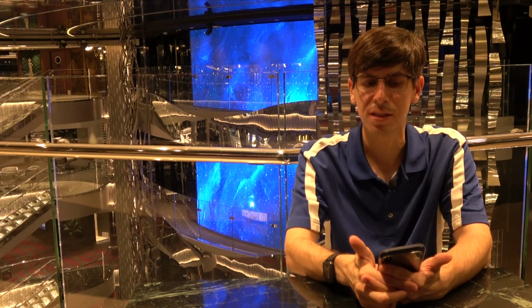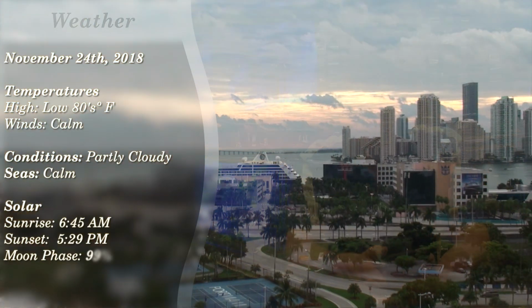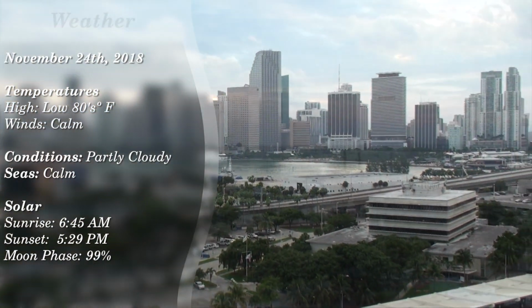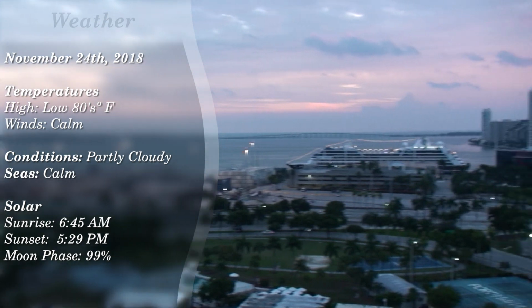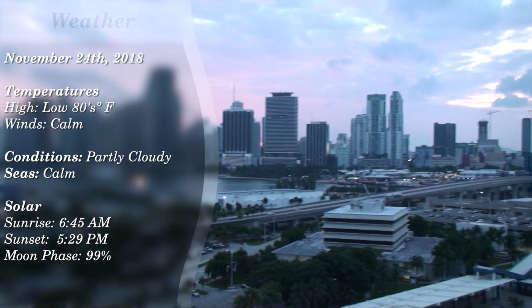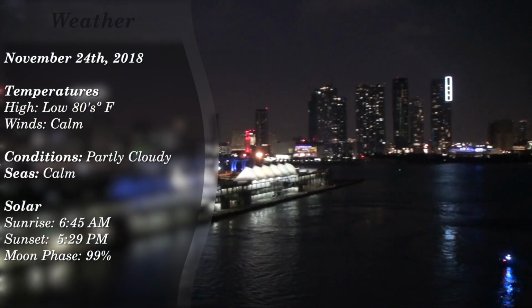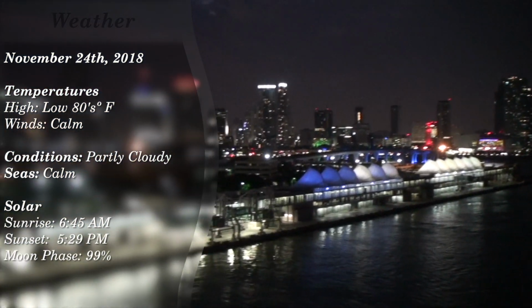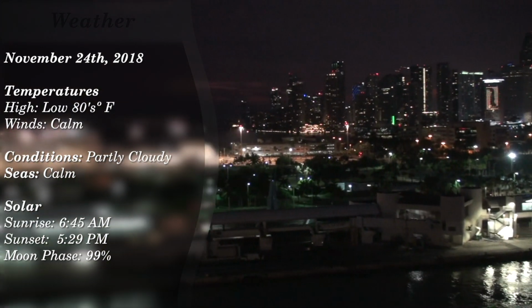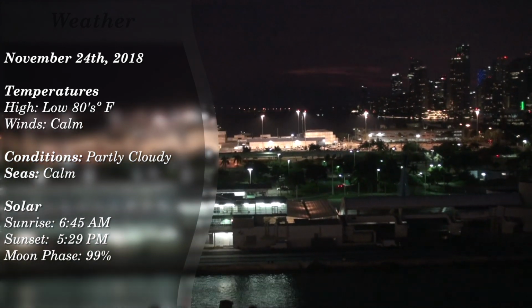So as for our weather today, we had a sunrise this morning at 6:45 a.m., obviously before I ever got to the ship, and a sunset tonight at 5:29 p.m., and that was beautiful over the city of Miami, over that city line. It was an absolutely gorgeous departure today, one of the nicest I've seen. A lot of it because we had a full moon out tonight, partly cloudy skies, and for that absolutely beautiful sunset leading to the darkness, and it was just an absolutely beautiful departure.